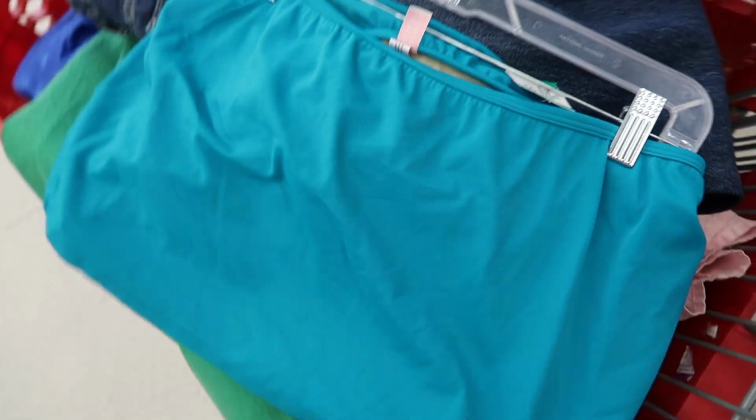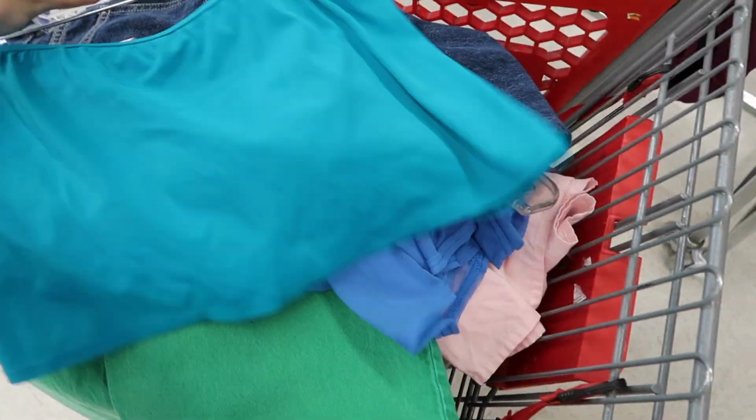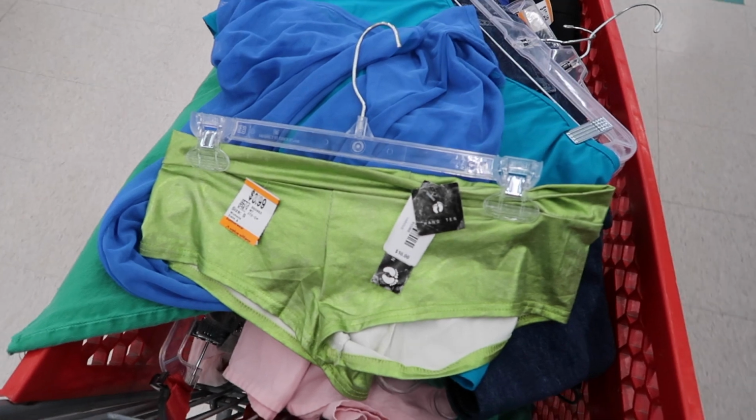And then I found the dreamiest Victoria's Secret mini skirt with bikini bottoms underneath. Definitely a great piece for summer, for vacation. Honestly, you could probably even just wear it normally since it does have a layer underneath. And I found these mesh pants, which were also just incredible, as well as these green short shorts.